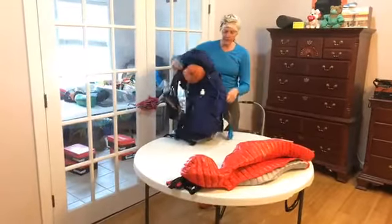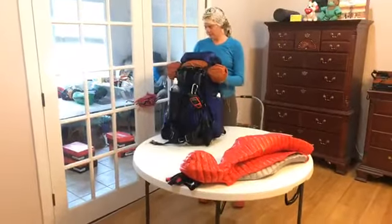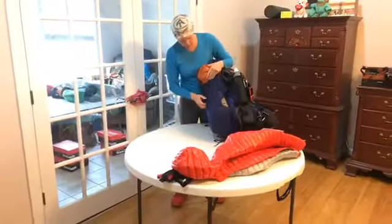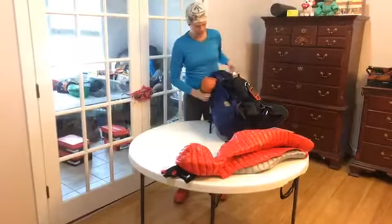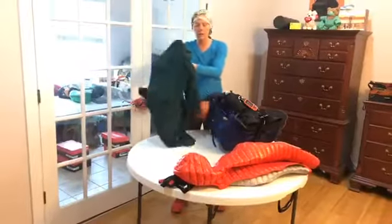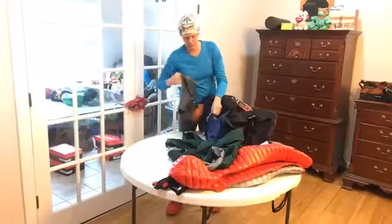Other things on the outside of my bag. This side will have a bottle of water, and this side over here of my bag will have, I'll pull everything out, my raincoat. So my raincoat's here. Also, my rain pants are right here.